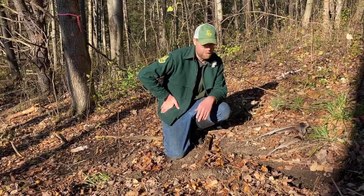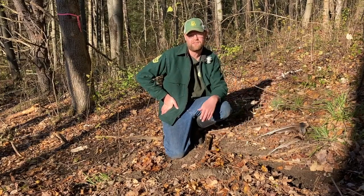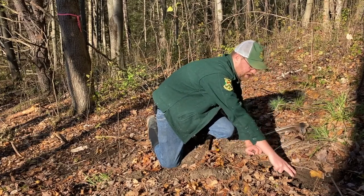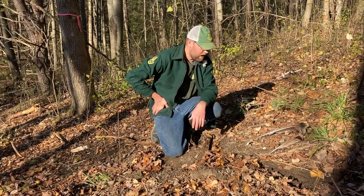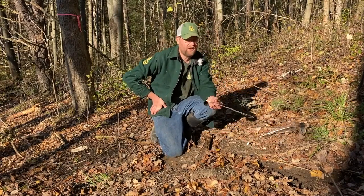So right now there's no snow on the ground. If there was snow, you'd see where they've actually scratched at the snow to get to the stuff underneath. And oftentimes you'll see where they took their claws and scuffed at the ground. You'll see little marks on the ground from their feet.